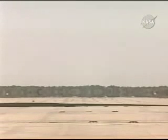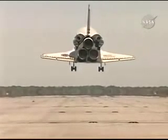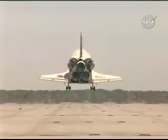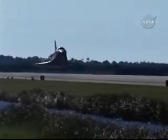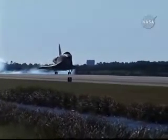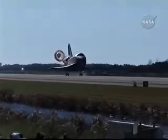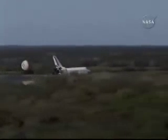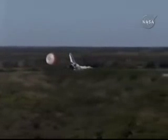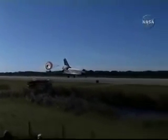Hobaugh flaring up the shuttle's nose for landing, and as you can see, the main gear is in place. Main gear touchdown. Pilot Barry Wilmore deploying the drag chute. Nose gear touchdown.